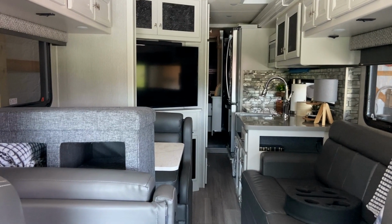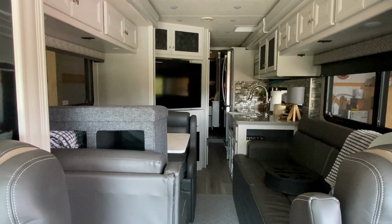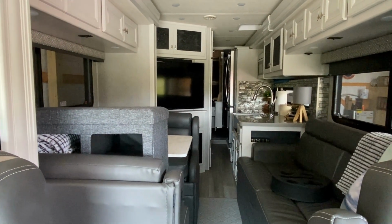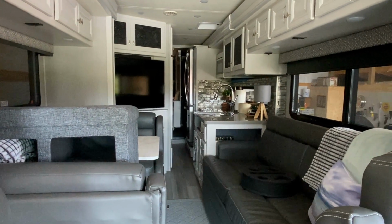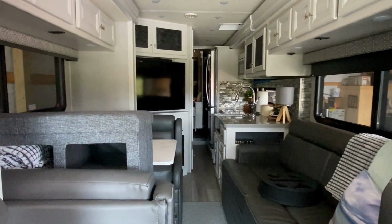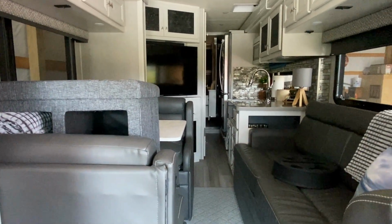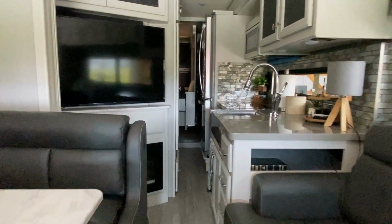So this is what everything looks like with the slides pulled in. I'm gonna zoom out a bit. And so you do have a little narrow pathway. We put our ottoman, which is in another video. We don't have the couches that recline, the theater couches, and we'll explain that in a moment, but we bought this ottoman to help be able to put our feet up. Anyways, this is the space you have to walk through when you're driving.